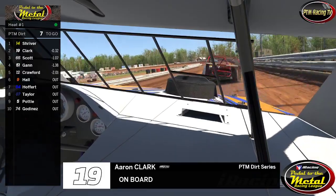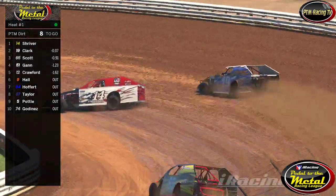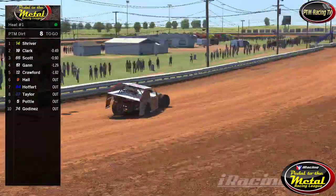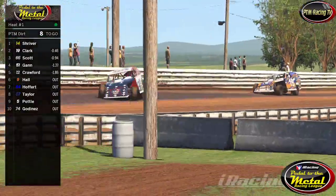You can just see how sideways they are already getting. They are just getting coiled over on the right sides. The 14 of Crusader Shriver trying to defend off the 19 of Aaron Clark. Better turn there out of turn 1 and 2. Man, just to get a good run down the bottom. The 14 has the lead.